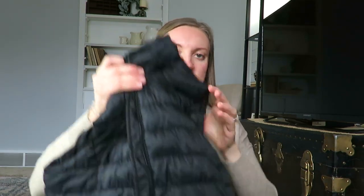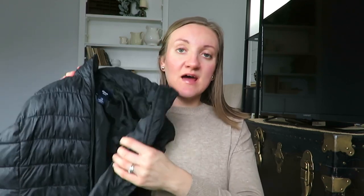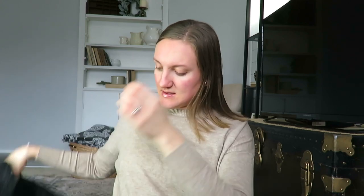All right, and then the other item that was that two for a dollar, I was shocked, is this black Gap vest with pockets, which is awesome. And it fits me now. Like vests, I feel like you can wear your whole pregnancy, especially in the winter, as long as you don't zip them up. So I really like this puffy Gap vest for 50 cents.